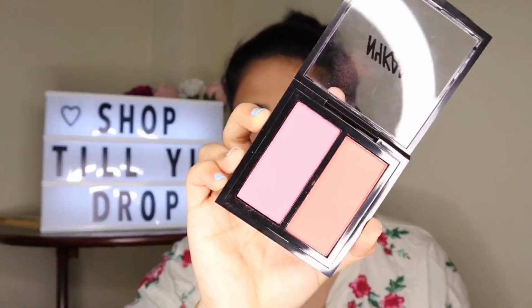So the second part that I've ordered is the blush duo as well. This is in the shade Brazilian Bombshell 01.